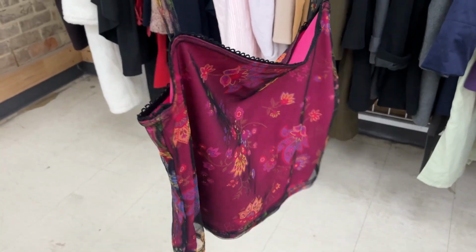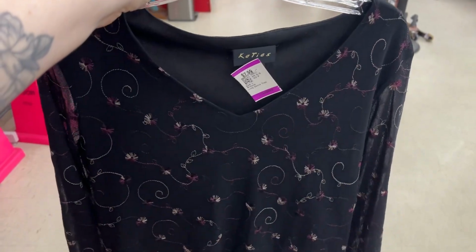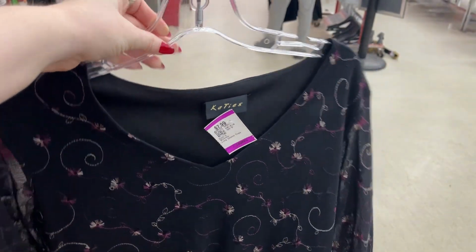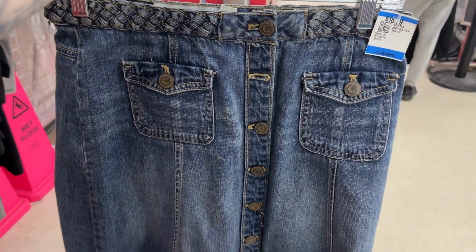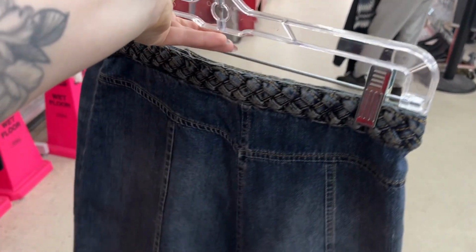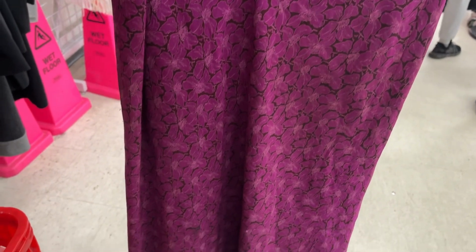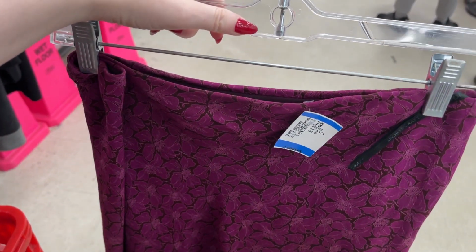There were a few more items I found on the rack where people had put stuff back, including this 90s mesh top, and then this 90s mesh top as well. This denim skirt was very cute. I liked the braided denim waistband, but I just cannot stand denim skirts that have buttons all the way down the middle of them. Like, why do they have to have that? I was so sad about this skirt. It was really, really pretty, but it had been ripped, unfortunately, and it had a hole through the first layer of fabric.